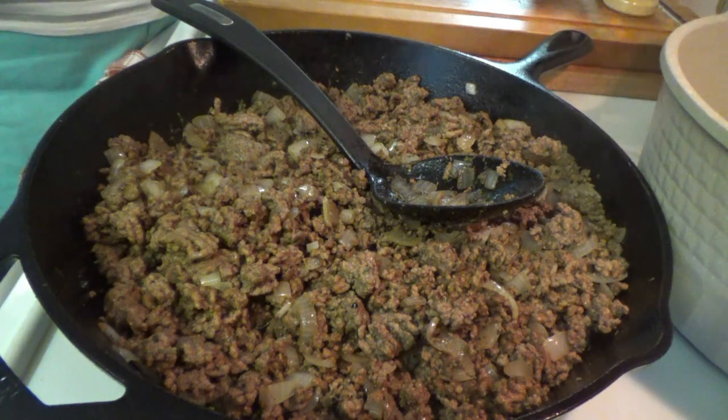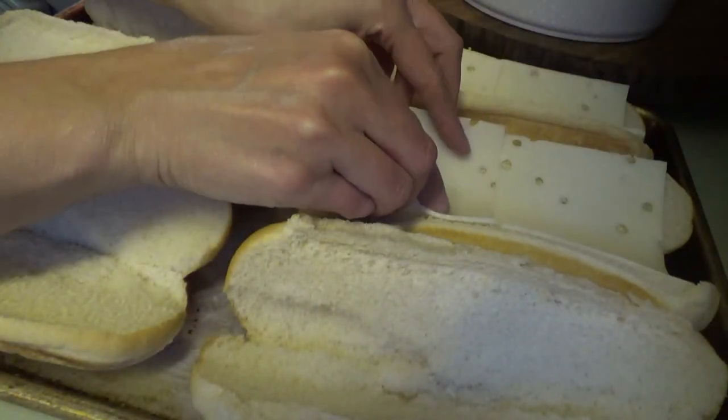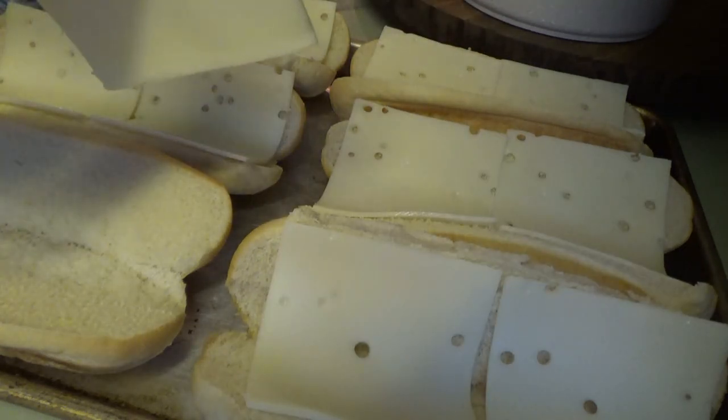I've got the oven on broil. We have some sliced Swiss cheese, and I'm just putting 2, just like that, on each roll. Now, these are gonna go under the broiler just long enough to melt the cheese.